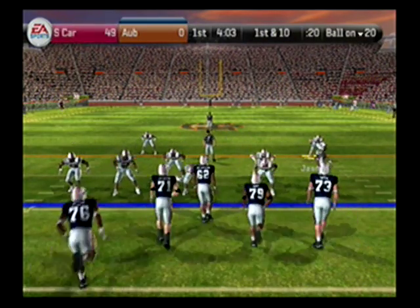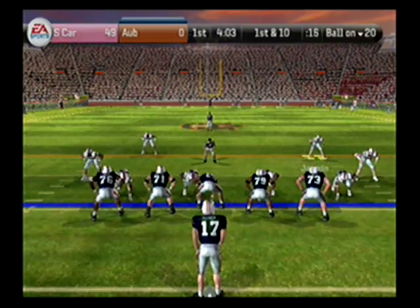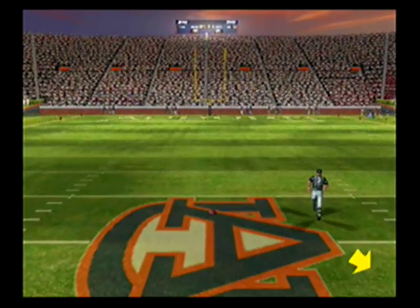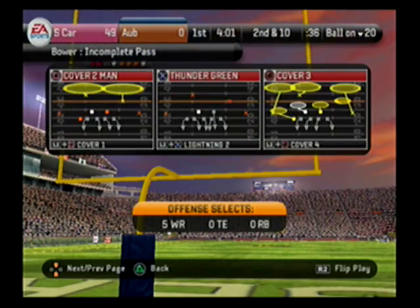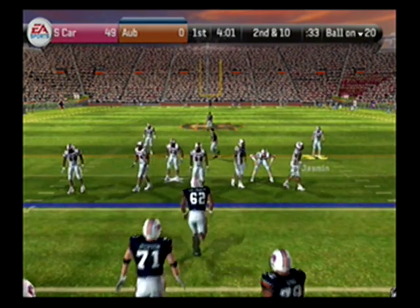They line up at the 20. First down. The Tigers line up with 5 receivers. Bauer back to pass. He delivers. It falls incomplete. Campbell was the intended receiver on that pass. So that'll make it second down. So it's second and 10. Ball on the 20.